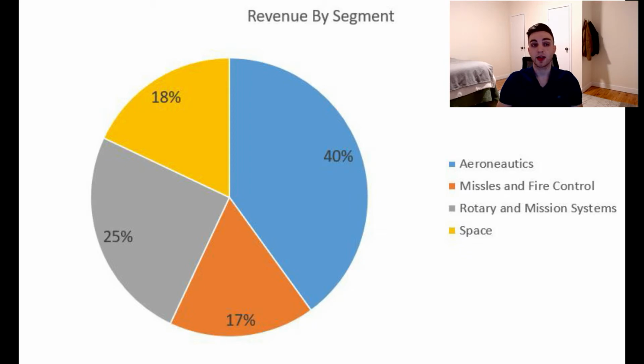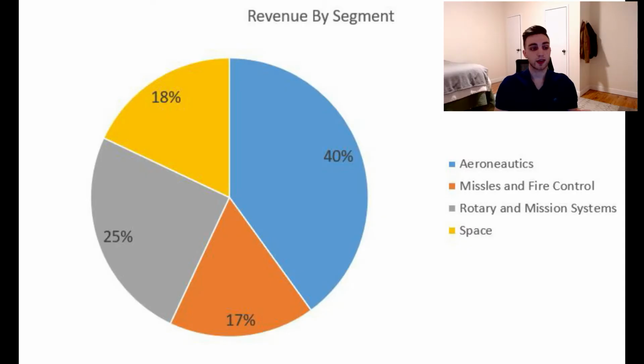And so inside the aeronautics segment, we've got things like the F-35, which is one of the most advanced weapon systems in the world. Also, they have the C-130s, F-16s, and F-22s, and those are the main planes inside the Aeronautics Division. And it should be noted that the aeronautics segment is the largest revenue segment, so it is the most important.